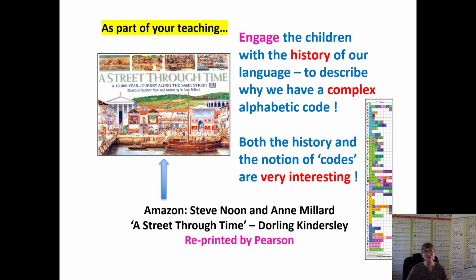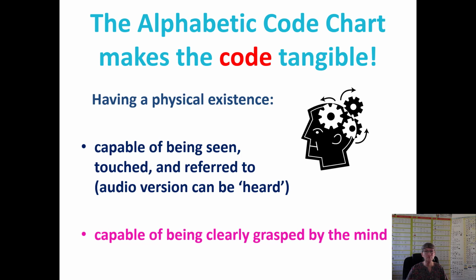So that's not about phonics as such, but it's just a lovely historical book. And then the notion of codes is very important. So you can talk to children about different symbols and signs, and that the human species likes to illustrate things with symbols and signs. Now, by having alphabetic code charts, we are making that English alphabetic code really tangible.